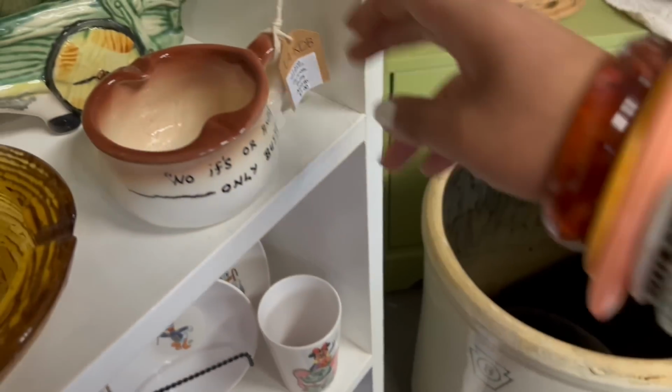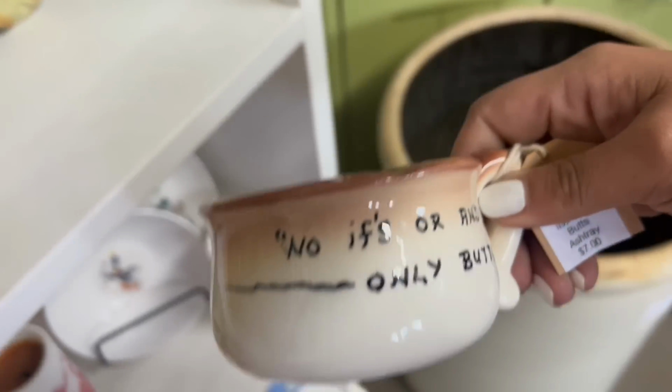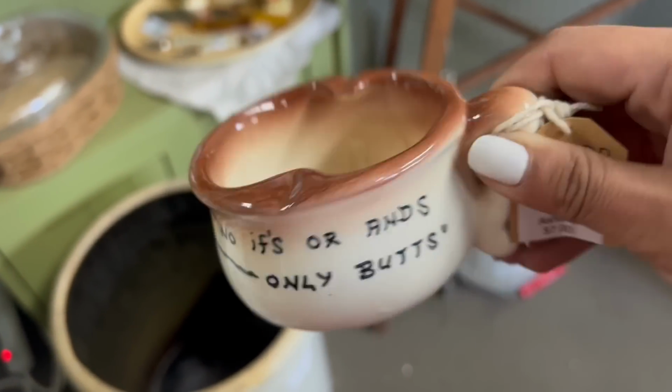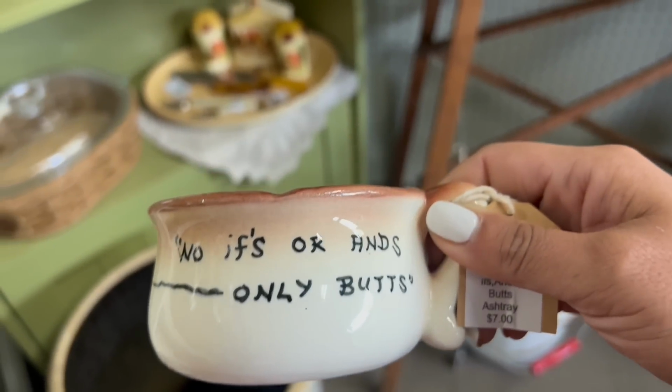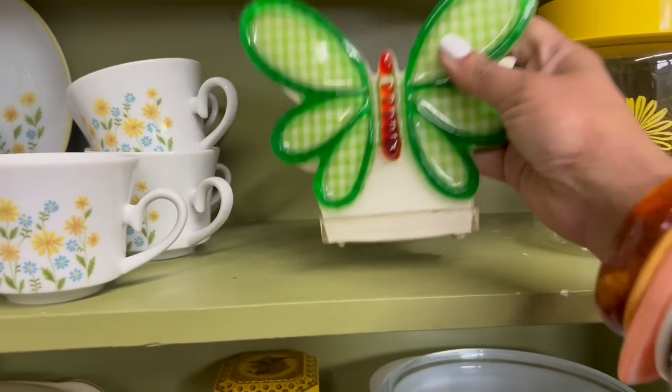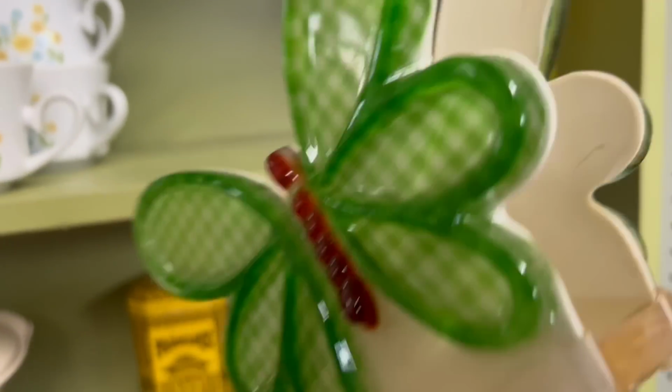All right, and let's see. No ifs, ands, only buts. $7. That's really fun. I kind of like that. Oh my gosh, wait, stop. Look at this. I didn't want to make you guys dizzy. Okay, look. Oh my gosh, $12.